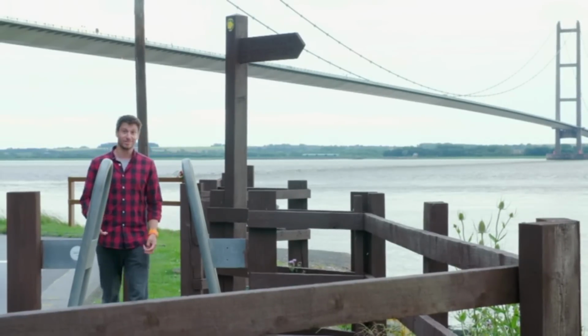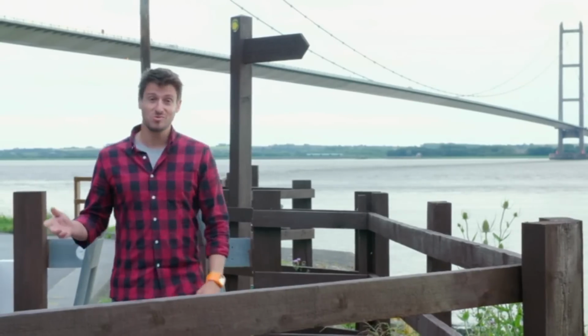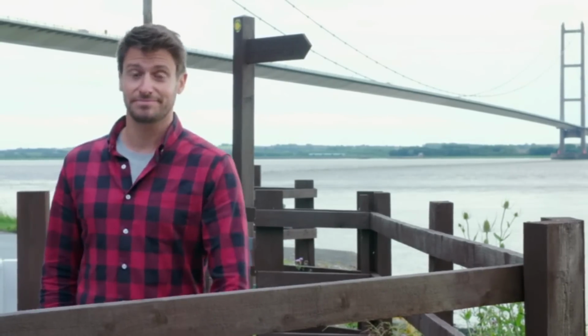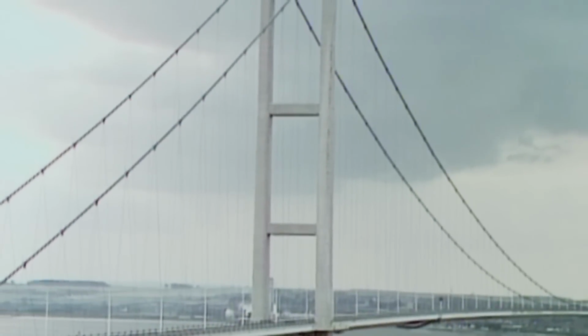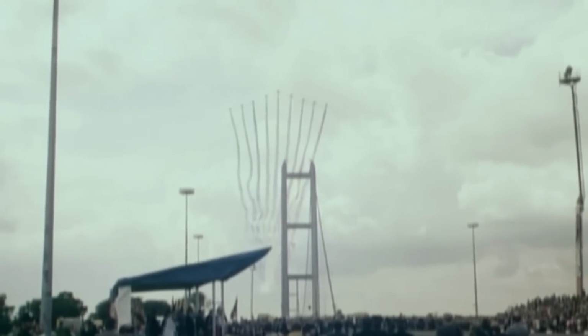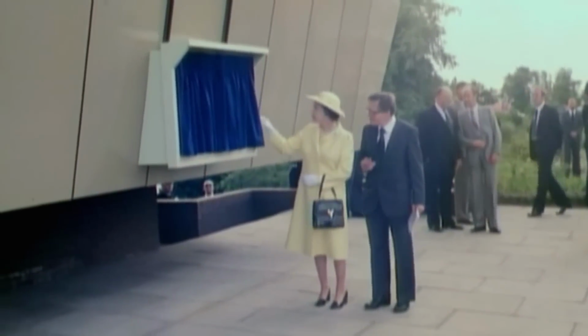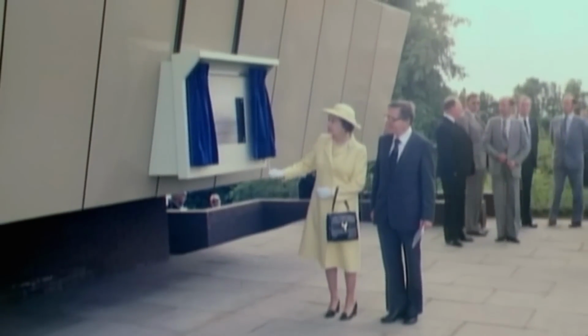Some people criticised the bridge as a white elephant, a bridge from nowhere to nowhere that should never really have been built. Despite all that, this structure was celebrated as a national achievement, the latest in a long line of groundbreaking British engineering landmarks. And no less a person than Her Majesty the Queen opened the bridge on the 17th of July, 1981.